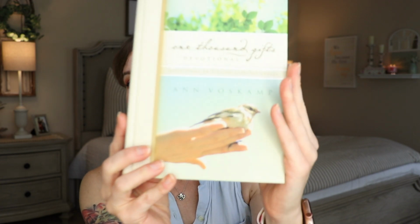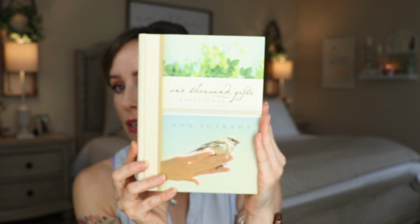Next, I wanted to share a devotional that I'm loving. It's the 1000 Gifts Devotional, Reflections on Finding Everyday Graces by Ann Voskamp. This is wonderful. Just a little quick thing stood out to me in today's devotional, and this is very telling for me. You know when you read something and it stings you, you know you need it. I just wanted to read this real quick.